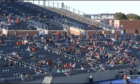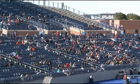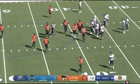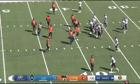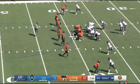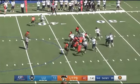Franklin's going to be assisted off the field, but looks to be okay. We'll check his status here in just a bit. It's going to bring about a 3rd and 5 is what the Blue Tigers are going to need. The line to gain is going to be the 43-yard line. So the defense needs to button up and get some pressure on the quarterback and force Hunter maybe to throw the ball into the turf.